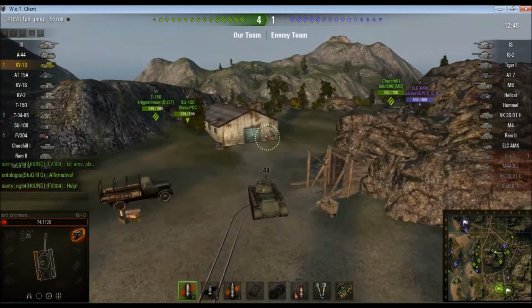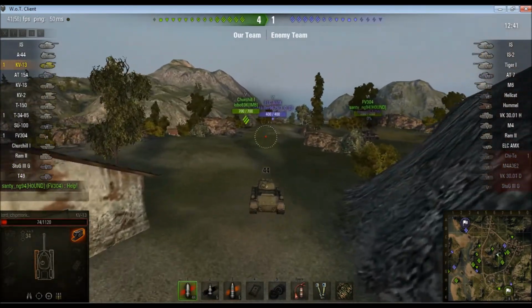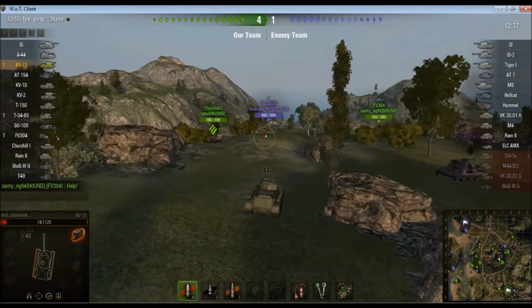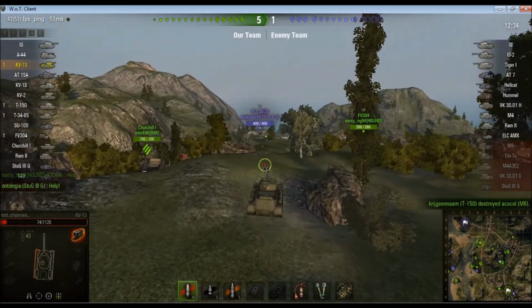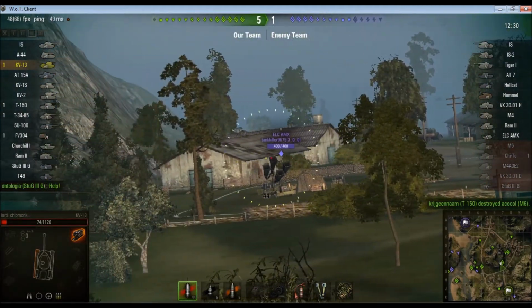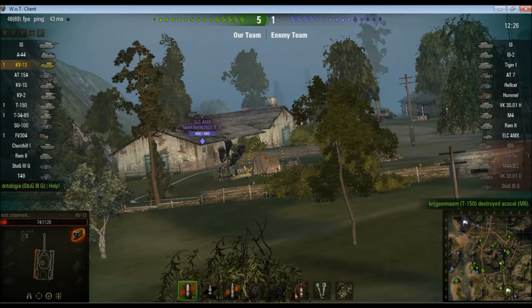Oh, maybe I can get some shots on that ELC, that'd be good. Stop the ELC going to wreck our artillery, that will definitely be beneficial, so let's try that. Here we go. And gun depression. Move back. He's now behind a building.